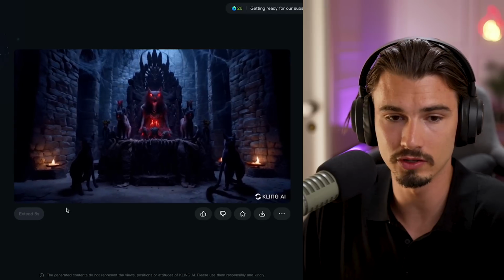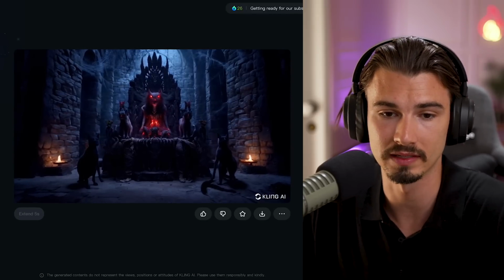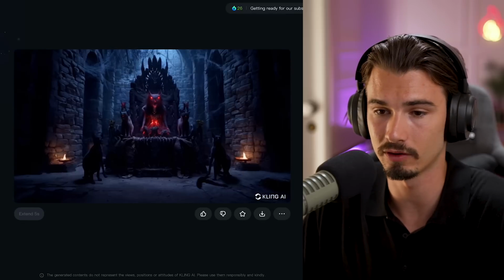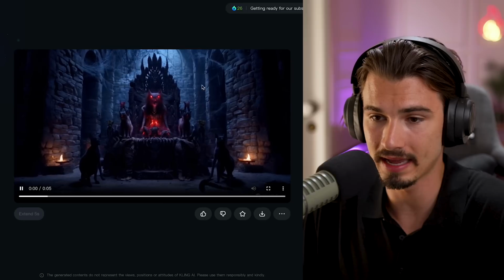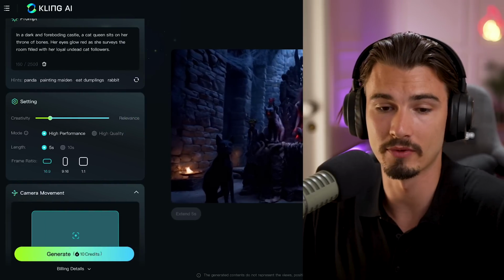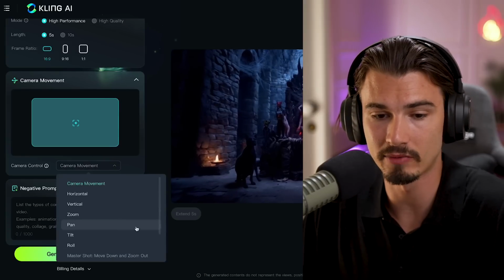Here's a prompt that's a little more intricate. In a dark and foreboding castle, a cat queen sits on her throne of bones. Her eyes glow red as she surveys the room filled with her loyal undead cat followers. I think most of this is nice. Again, this head is moving in a bit of a weird way. Other than that, it's excellent. Once we get this high quality option with the subscription program coming soon, I'll return back to it, look at it again. I love the fact that we already have camera movements in here.